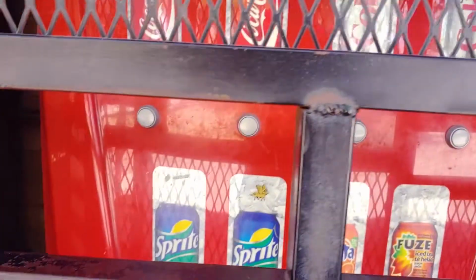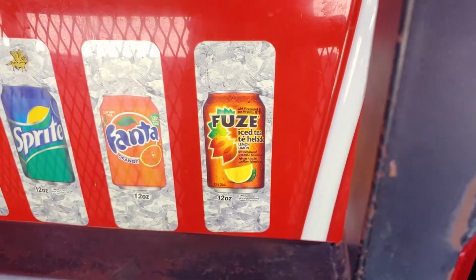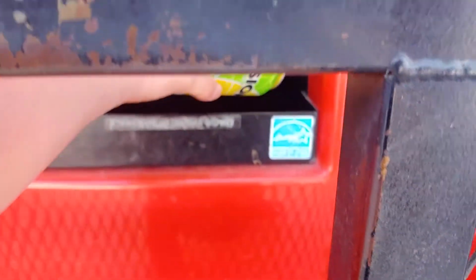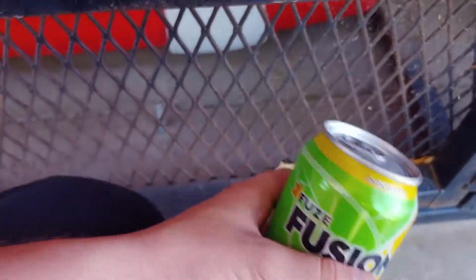Jalapeno poppers. Alright, so I'm gonna pick a Fanta. Bugs all over here. Look at this. Some serious cage. Okay, so this is what I got, but it's alright.